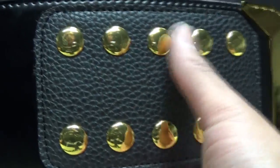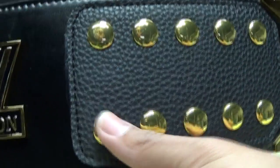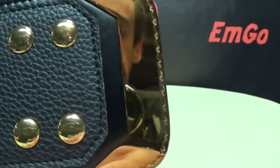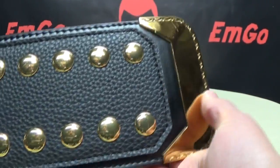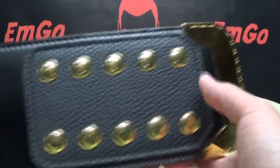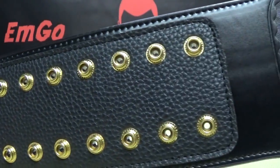And of course you have the snap box right here, which has a nice texture to it, and you have the female snaps. Nice gold plating right there, and you have your gold tip right there. You can see me. Hi! And on the other side, you have the same plates right there. Got the snap box here with the male snaps.